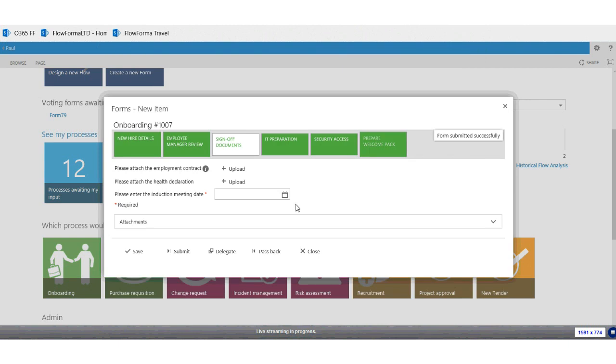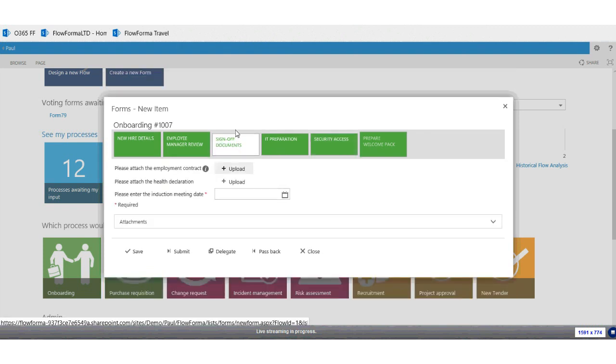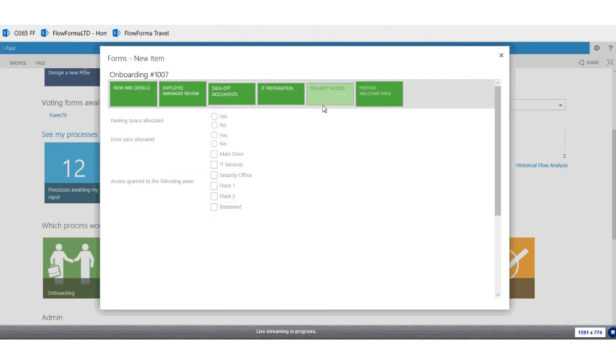We now move on to multiple steps that are executed in parallel, and these steps are carried out by different people in the organization. Now, as I said, I've assigned myself to do each job, but normally we'd have HR uploading some signed-off contracts received from the employee, IT preparing access to these systems that have been requested, and then we'll have security giving the person a door pass, that kind of thing.